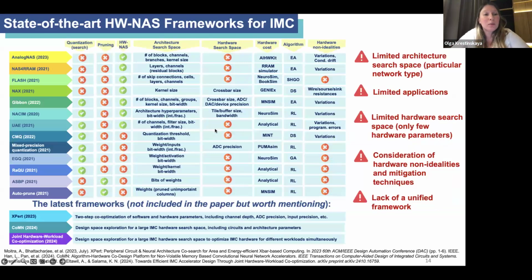So this table is actually from the paper, but redrawn in a better way to visualize it. It covers all state-of-the-art frameworks available, to our best knowledge, for hardware neural architecture search in the in-memory computing context. We also added some frameworks which appeared a little later, after we published our work.